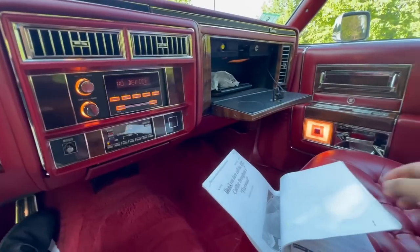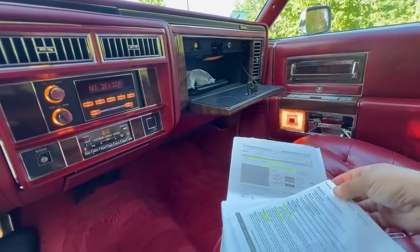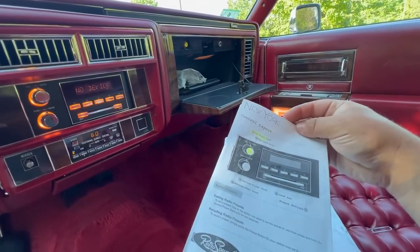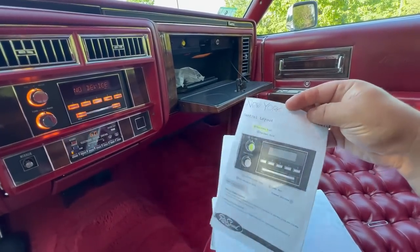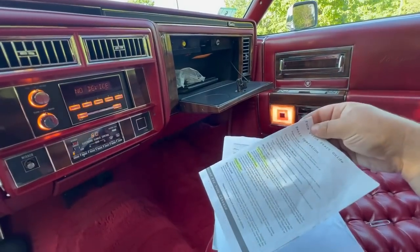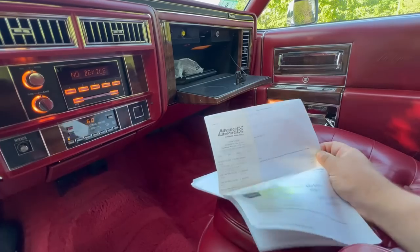He had some issues with the original radio. After he bought the car, he sent it out to have it serviced, and it worked for a short period of time, and then he went with this. So this is the Retro Sound New York model, and here are just some of the instructions, but these are some of the little things that he did to the car.